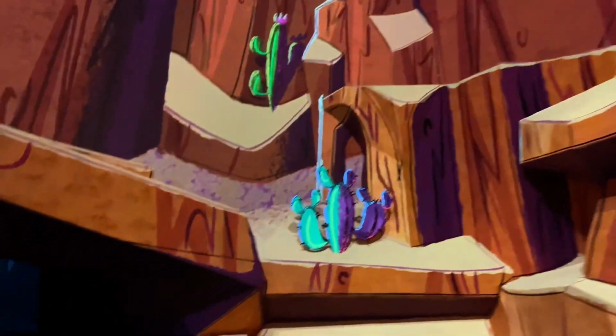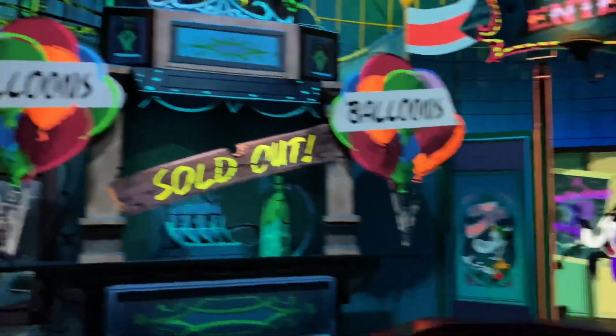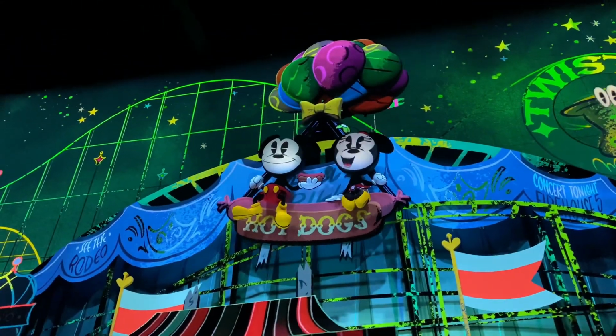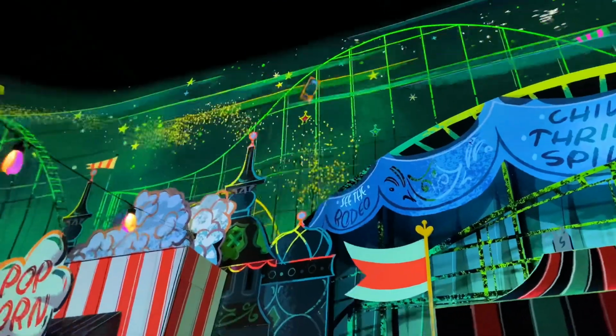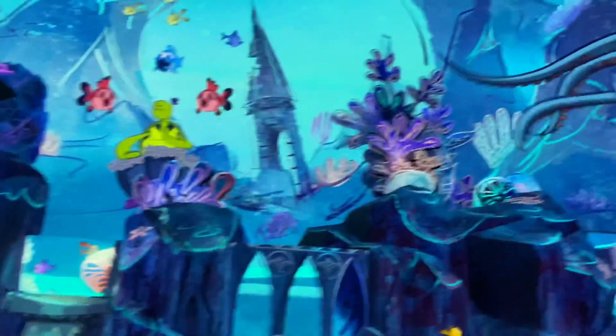Just let it get away. Oh, my God. The cactuses are like little hidden Mickeys. Oh, wow. Do you see that? Looks like he's real. It's so hard to tell what's a projection, what's not. I love this ride. This is one of my new favorites.